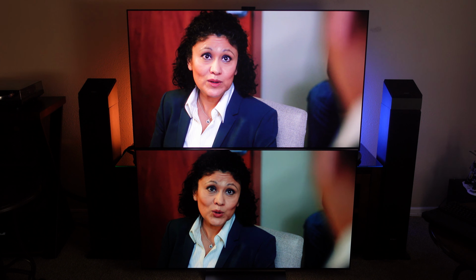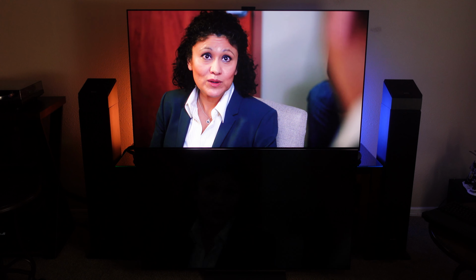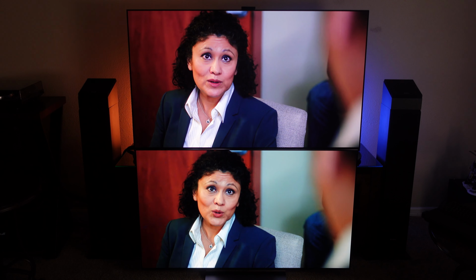The top TV is just holding that brightness so much better. And this is also an issue with the S95B. Now, I'm going to be honest with you. If you're watching your content, it's not a big deal. Why do people keep on complaining about the TV brightness dimming out? You know, I have no idea. As I pull that image back up now, it's showing brighter.